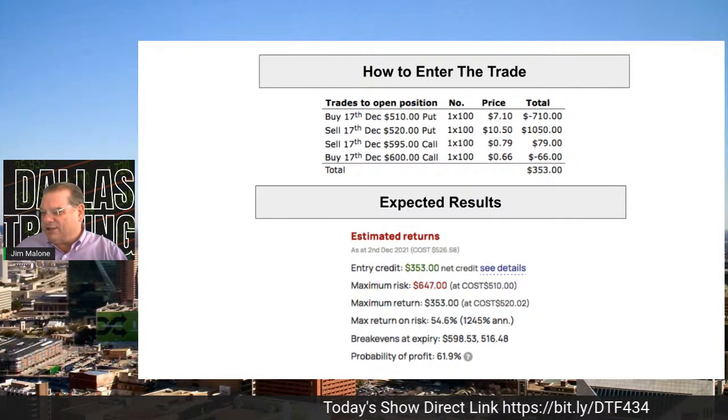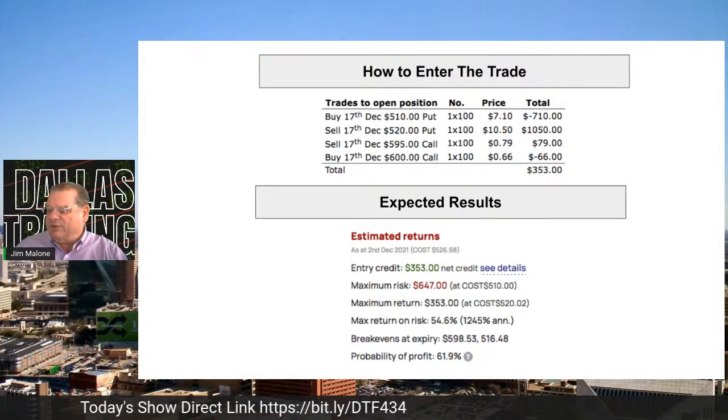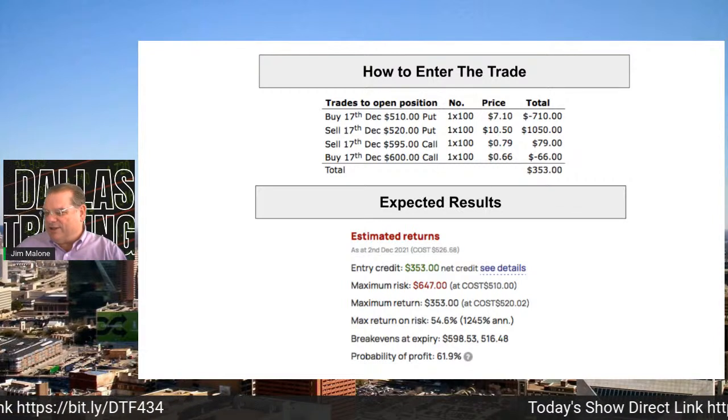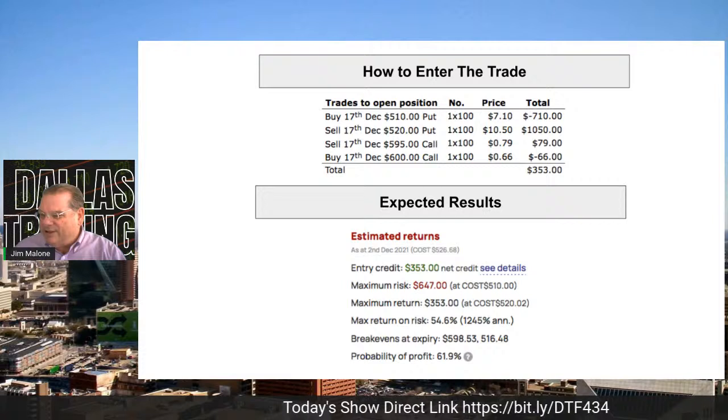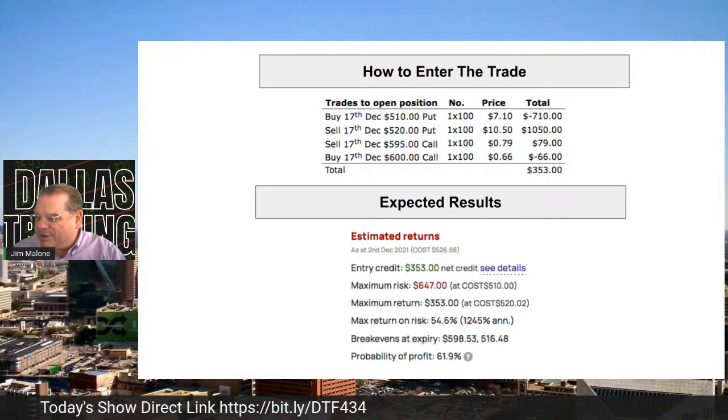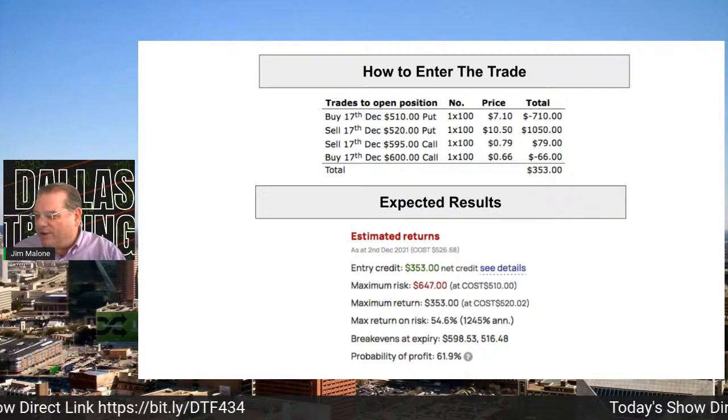Basically, the entry cost is putting about $353 in my pocket based on this, and then there is a risk. The maximum return on this one is pretty good. It's about $647 on this one.